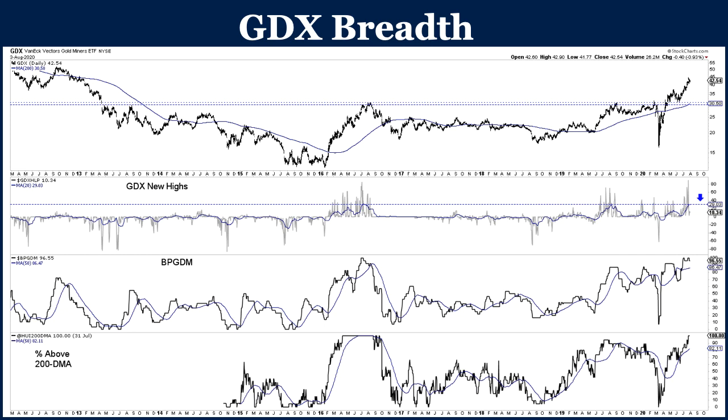If you look at the percentage above the 200 DMA, I use the HUI for that. That's at 100%. It's also the same reading for the 50-day. So both are 100% of the HUI stocks are above the 50-day and 200-day.